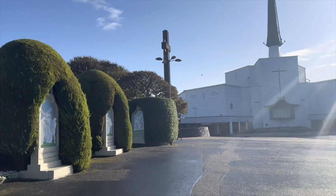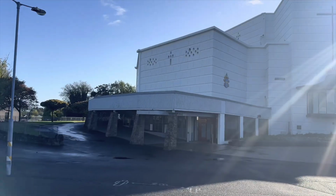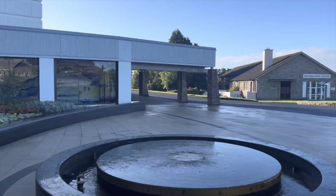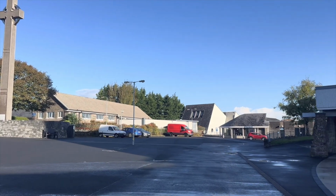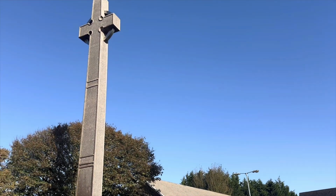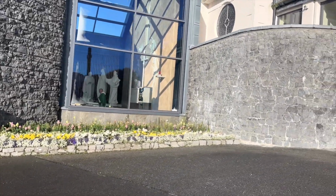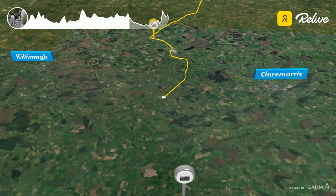We're at the Marian Shrine in Knock in County Mayo, which attracts about 1.5 million visitors every year. Mary, St. Joseph and St. John the Evangelist appeared to 15 witnesses here in 1879 at this church here. Over here is the Basilica, which was completed in 1976. 2 popes have visited Knock. Pope John Paul visited Knock in 1979, and in August 2018 Pope Francis also visited Knock.